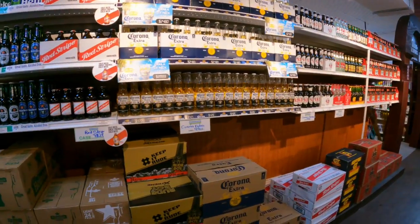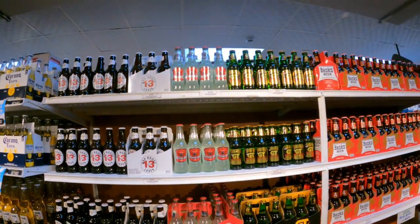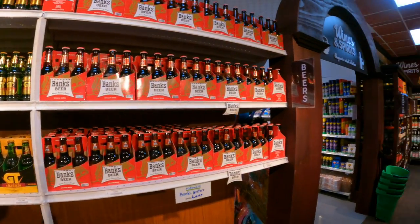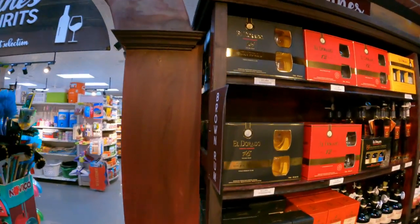There's the light one, there's zero. Then there are Corona Extra, the Smirnoff Ice, then our very own Bang's Beer. And there's the GT before that too. And then we move over to some of the wines.